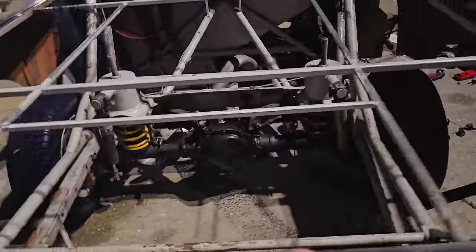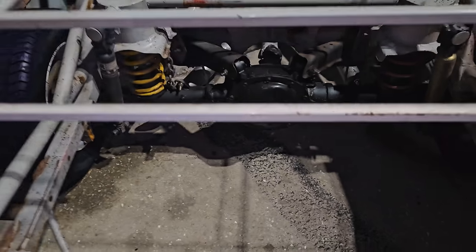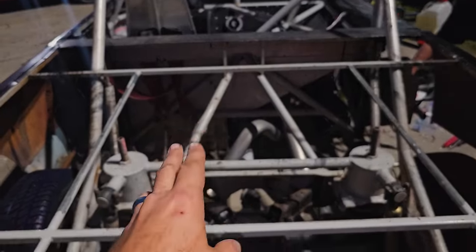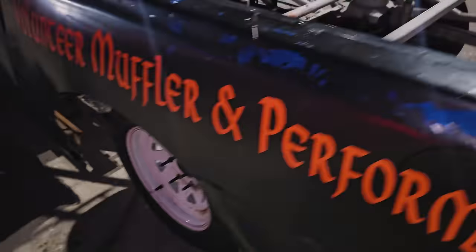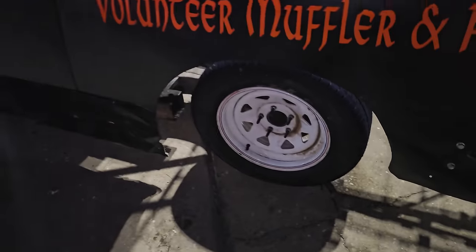One thing I forgot to mention, we've been so busy. This is a 10 bolt out of Independence. Still got the Pray For Me on it. We needed the highway gear. We were really over revving this in Bristol, trying to get the tires off. Now we got a highway gear, we got a lock spool. We're back to a 5 on 4 3/4 bolt pattern, so we got the trailer tires on.